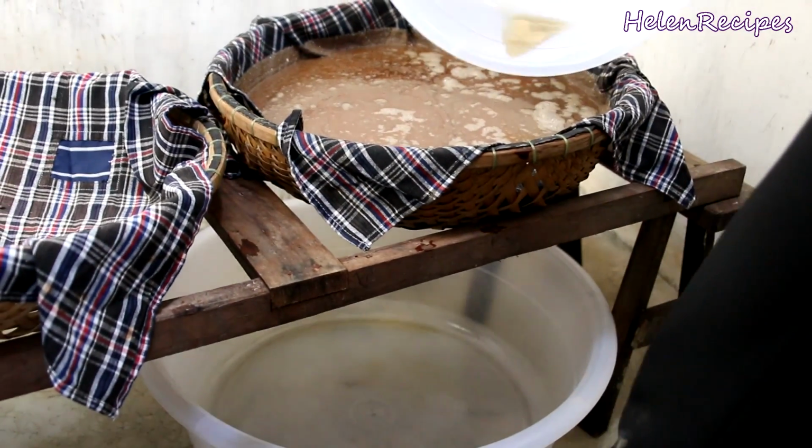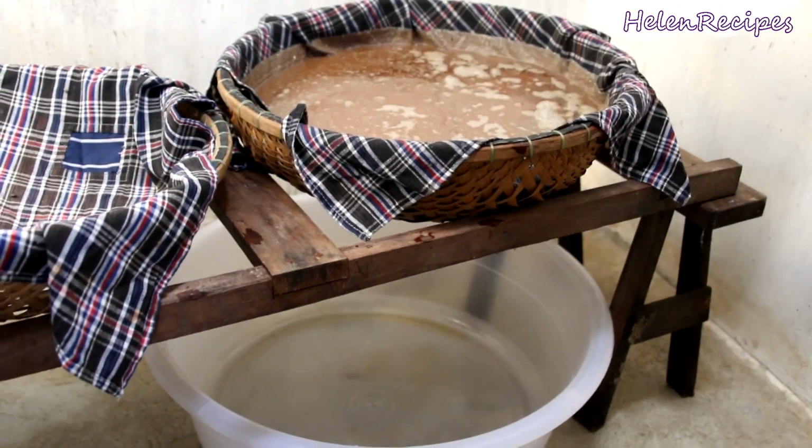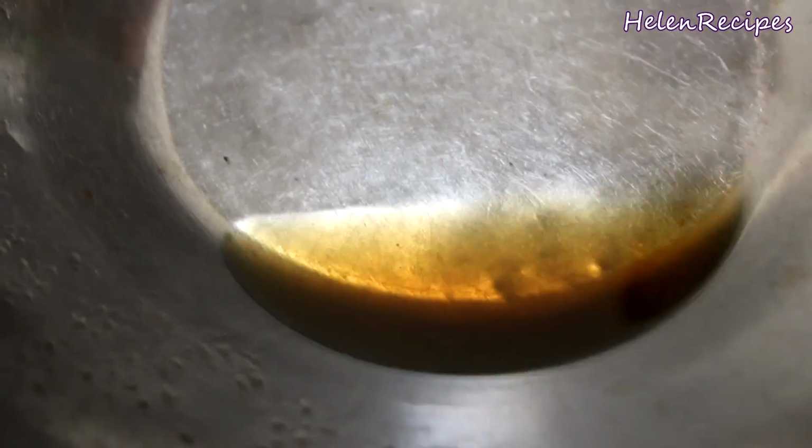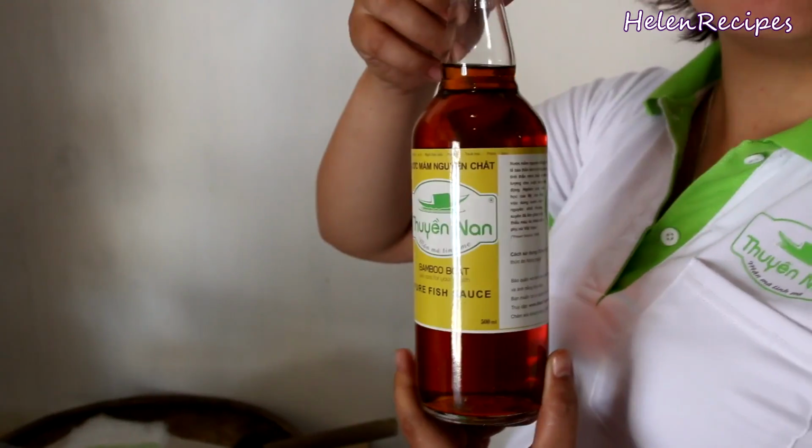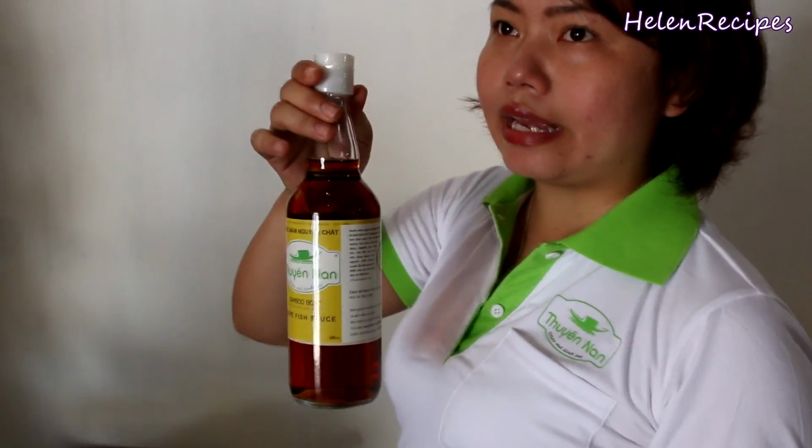The fish sauce has to be filtered many times until it can be ready to bottle. The color is natural, beautiful and also fragrant for those who love fish sauce, of course.